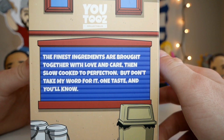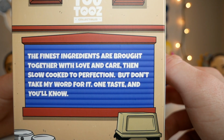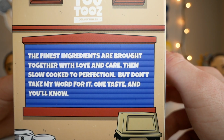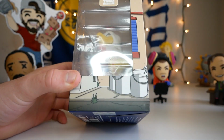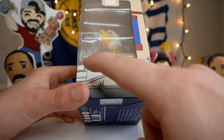And of course we have the description of the figure, and it says, "The finest ingredients are brought together with love and care, then slow cooked to perfection. But don't take my word for it, one taste and you'll know." And on the final side here, it looks like we do not have a message on this one either, but we do have some buckets there. Is that the front steps possibly?